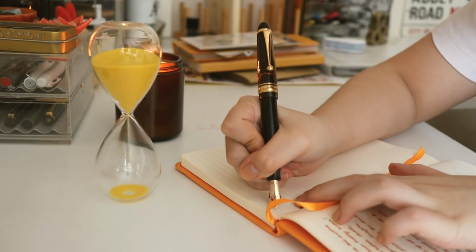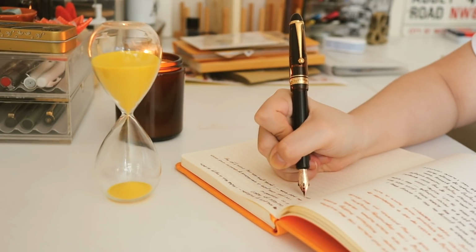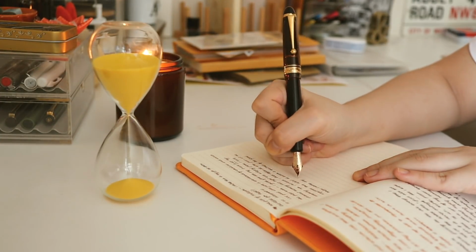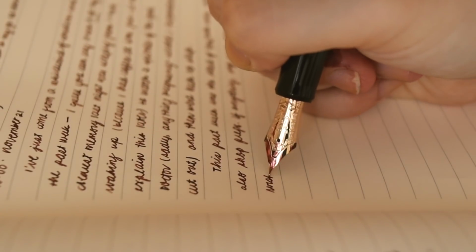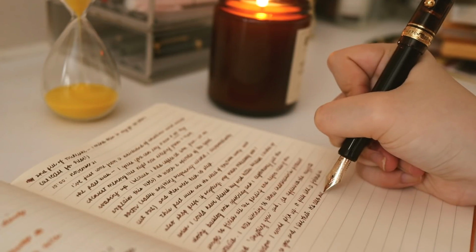I use this hourglass from Hay to time my journaling or writing. So minimum of 15 minutes, but sometimes I would do 2 rounds depending on what I have to write. I was so strict before. I used to tell myself I have to write every single morning or every single night, a la morning pages. But I realized that that doesn't really work for me. So I just try to write what I can, maybe at least 1 full page or 2 full pages.